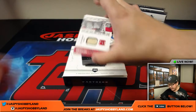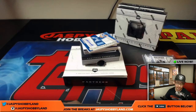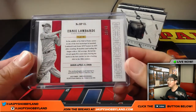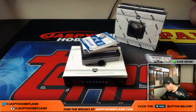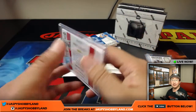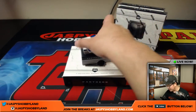We have a piece of the bat, Ernie Lombardi for the Red Legs. Honored and privileged. Mike Kuntz with Cincinnati. We're on to Cincinnati. 18 out of 49. It's pretty cool. Yeah, that says game used material as well. That's pretty crazy for a player that played, what, in the 30s? It's a piece of his bat. That's what's cool about this set.